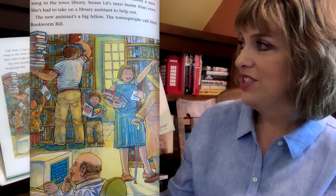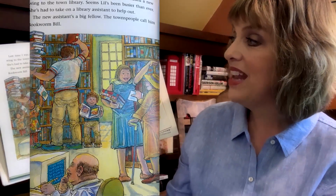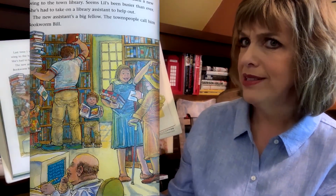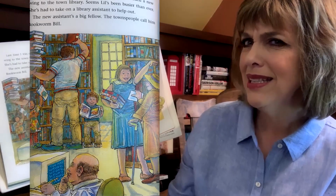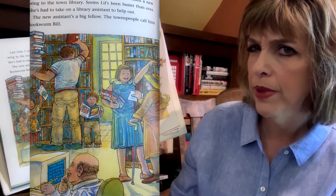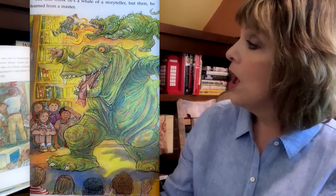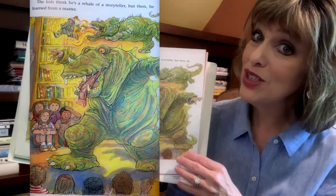Last time I was over to Chesterville, they'd added a new wing to the town library. Seems Lil's been busier than ever. She's had to take on a library assistant to help out. The new assistant's a big fella. The townspeople call him Bookworm Bill. The kids think he's a whale of a storyteller, but then he learned from a master.